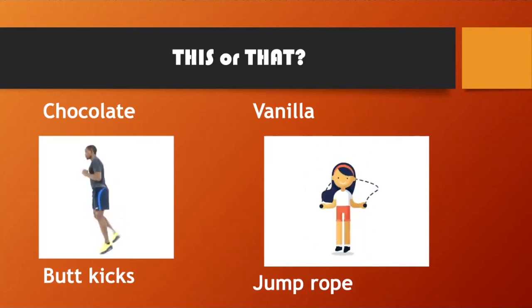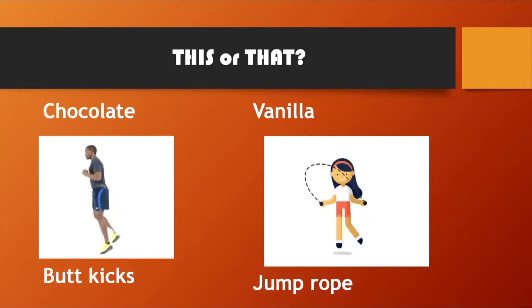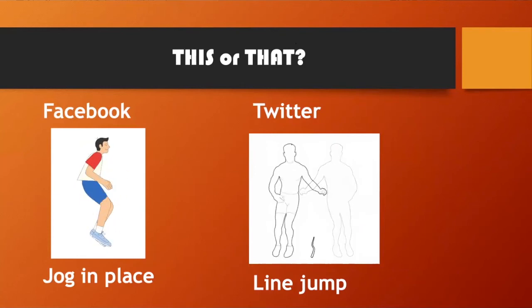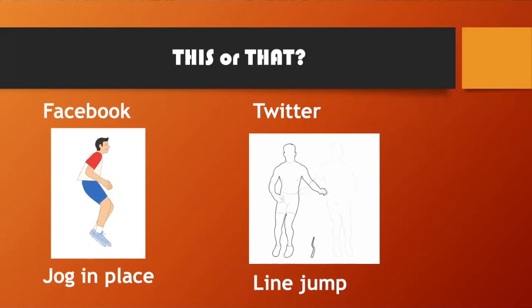And freeze. Your 10-second rest begins now. And freeze. Our next category will be Facebook or Twitter. You can begin your exercise starting now. And freeze. Your 10-second break begins now.